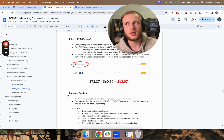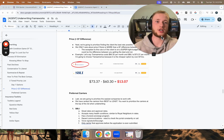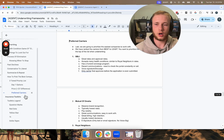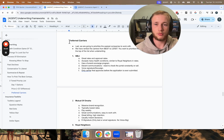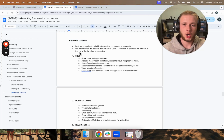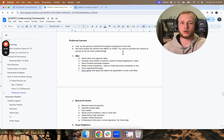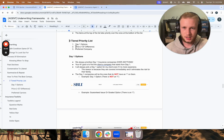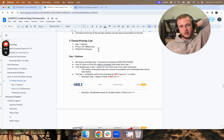Now, what if there's not more than a $7 difference and it's close? It's under $7. Then we're going to go to our third priority, which is preferred carriers. So basically, we've made a list of the easiest companies to work with. These are ranked from best to least. So you want to prioritize the carriers at the top of this list whenever you're underwriting, right? The whole reason we designed this is that it's a very simple system. You don't have to think about it. If you just follow this tiered priority list, you'll always pick the right company for the client, no matter what, right?